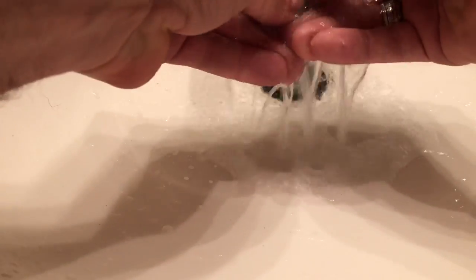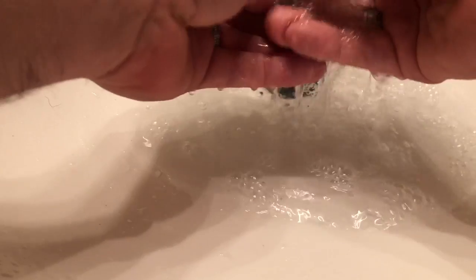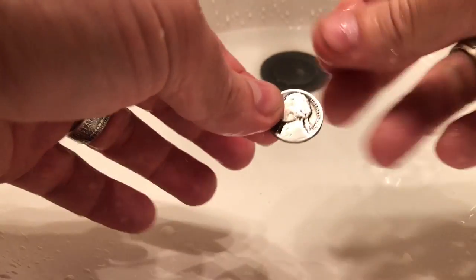I'm not using a toothbrush. I don't want to scratch it. I'm just using my fingers. And again, I'm just moving the material around the surface of the back and front. And once we've got that accomplished, I'm going to take a little warm water and rinse it off. And now let me dry it off and I'll give you a better look at it.